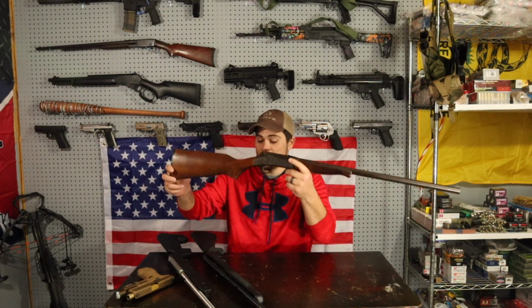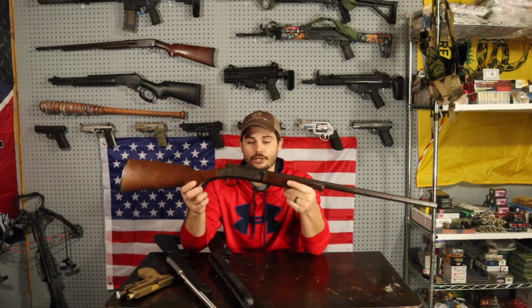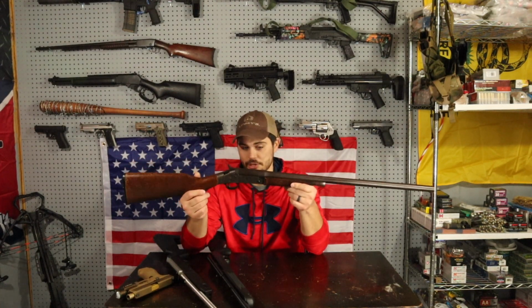And last, for my long guns that stay in the safe, this is the gun that means more to me than any gun in my entire collection. Yes, this gun is in extremely rough shape. I got this for my 12th birthday. It is a New England Partner, breakdown 12 gauge. It was $59.99 at Walmart when my mom bought this for me for my birthday.